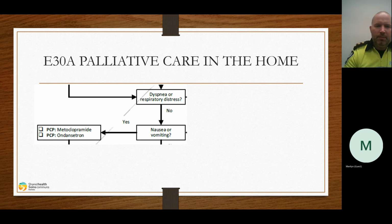Other things to keep in mind: if patients are taking high doses of opioids or opiates, they may develop constipation, which can cause a lot of nausea in the patient. So we're going to actually assess our patient and check their abdomen, see if it's distended. We're going to ask about their bowel habits. We're going to look at their ins and outs. Are they taking in fluids, foods? Are they putting any out?